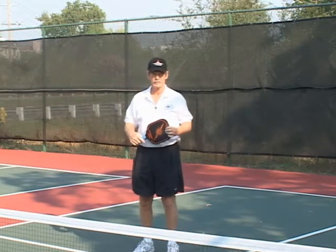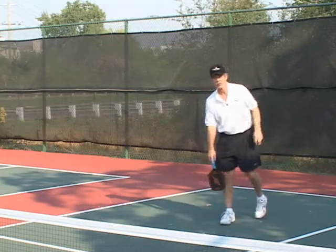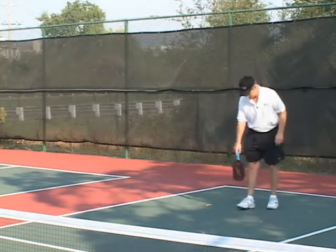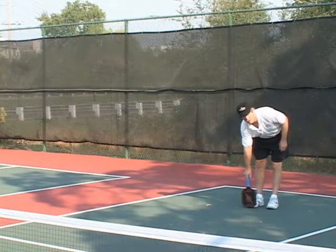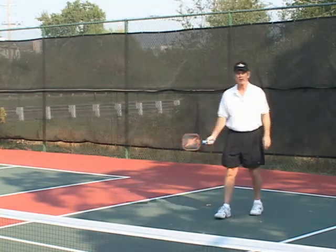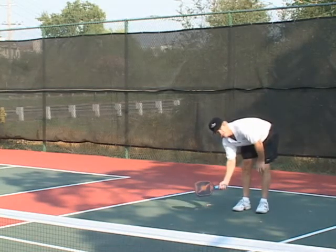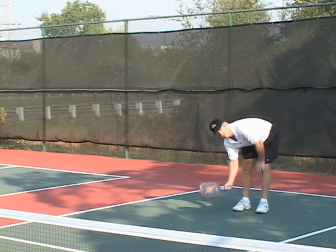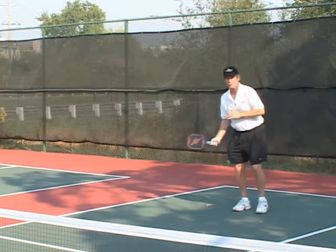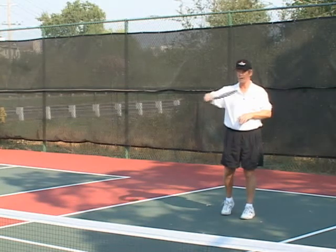And if you can, what you want to do is hit the ball so that it lands right at your opponent's feet. So if I'm back this far, hit the ball so it lands right here, okay? If I'm right here, hit the ball so it lands right here. The reason you want to do that is because it's very difficult to hit any kind of an offensive shot when you're scraping the ball off the ground. If you hit the ball to me up here high above my waist, I can hit an offensive shot, and I can hit it hard and I can hit it on the line.